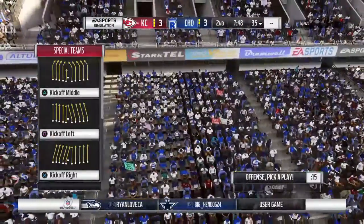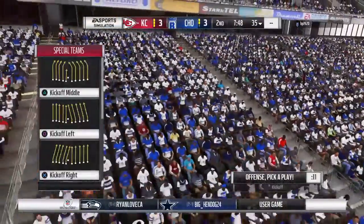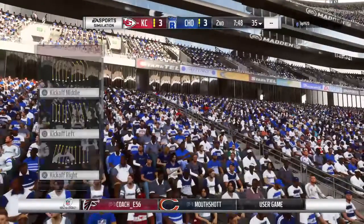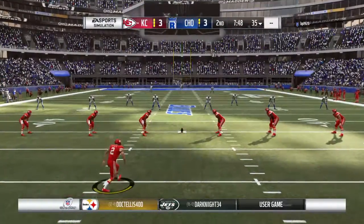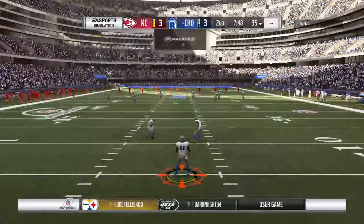So you console yourself on defense by saying you did your job, right? If they go 13 plays, you only give up a field goal, you did a nice job there. But here's the other part. 13 plays, if you don't force any mistakes, you don't take the ball away, maybe that's the way they should look at it. So we're right back where we started, all even as the kick's away.